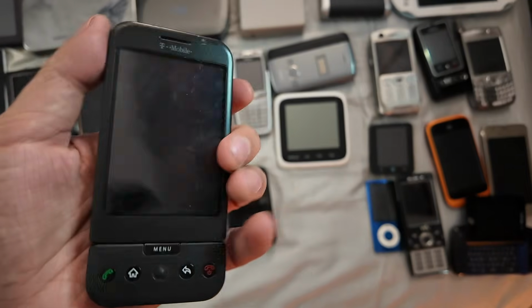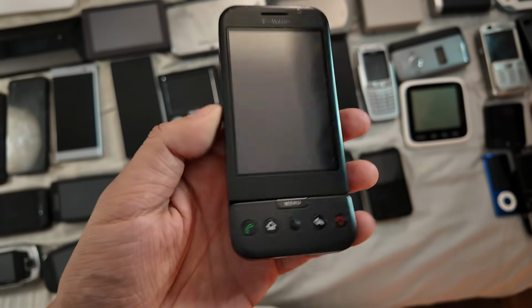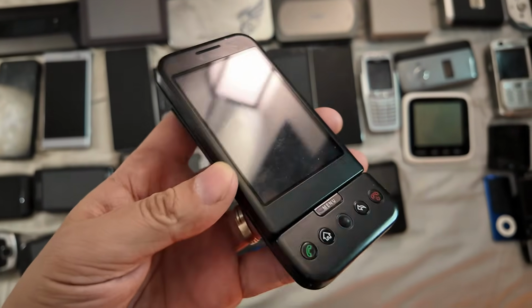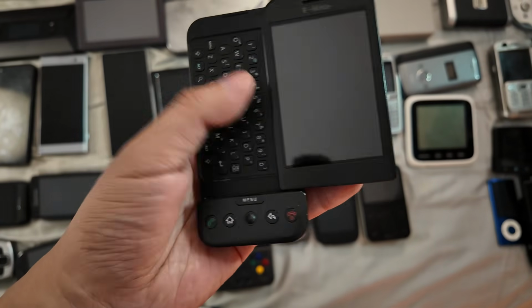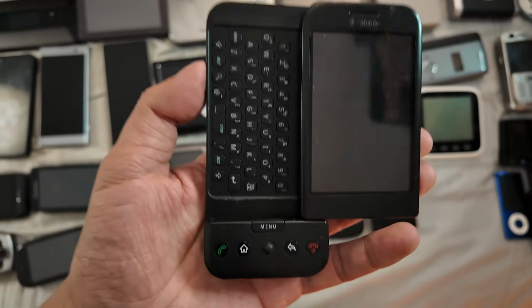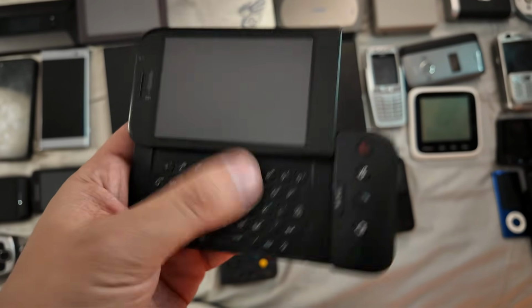All right, this is the T-Mobile G1 or the HTC Dream. So this was the very first Android phone that came out publicly, running Android 1.5, I believe. And that's really what it's known for. It has a pretty cool slide out keyboard, because the entire thing doesn't slide out like in most slide out devices. It's just the display. So anyways, pretty interesting. Slide out QWERTY keyboard is done that way.